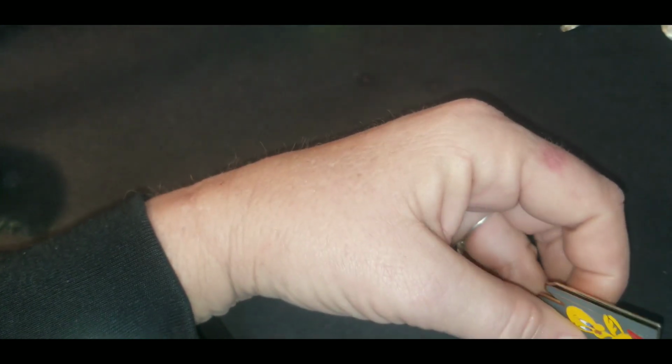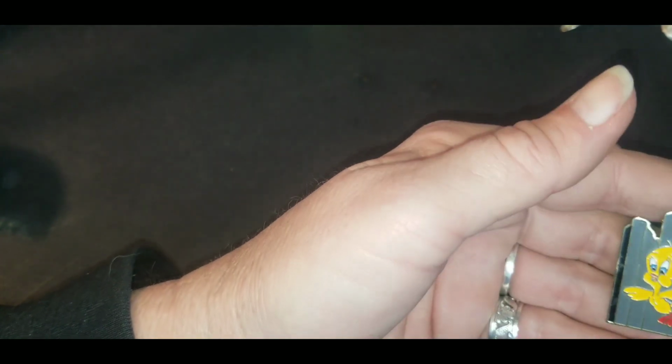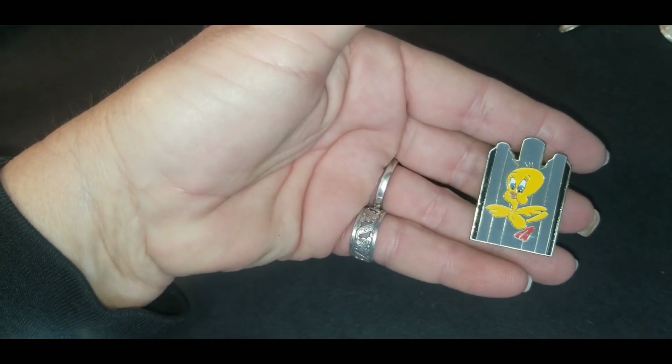And who is this? I have to wait on this one because I don't know who it is. It's got a lot of numbers. So, we'll wait on this one. But I think it's this Tweety Bird. Is that Tweety Bird? We'll wait till the next one on that one. It's not a big deal. It'll be here.